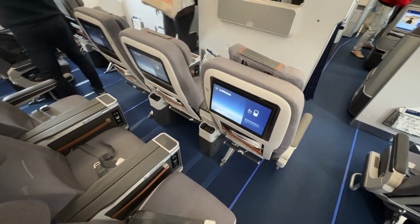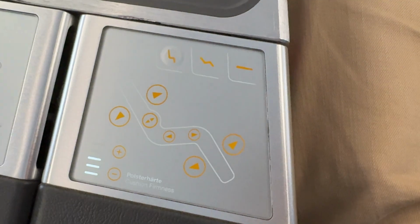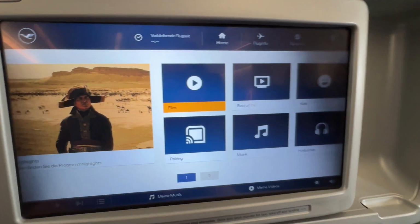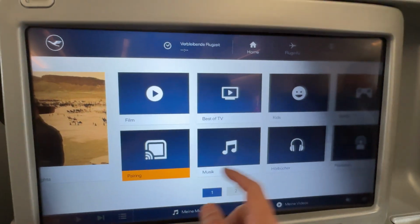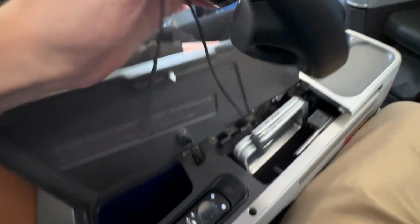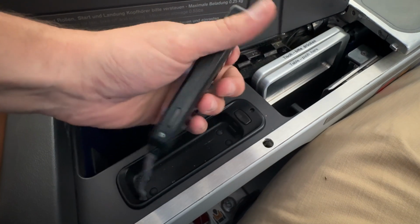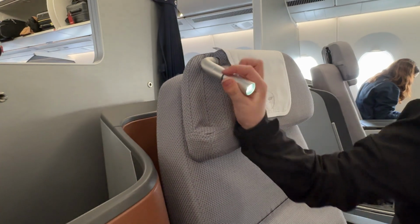We can enjoy a super comfortable seat that converts into a flatbed, a nice screen that's oddly positioned slightly off center, headphones and great service. Unfortunately, we only got middle seats, so I can't spoil you with window views, but the A350 has external cameras. I personally find that even cooler.